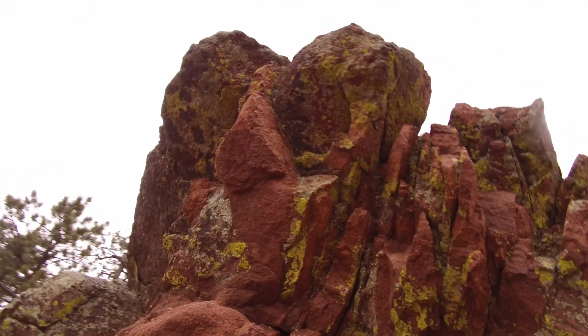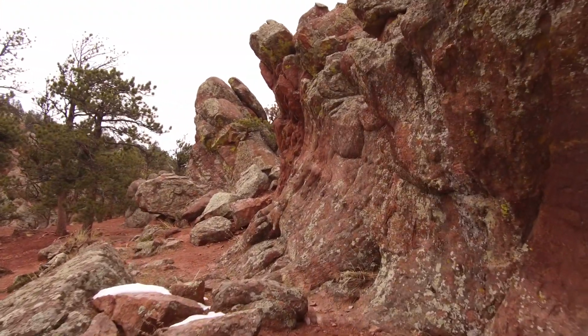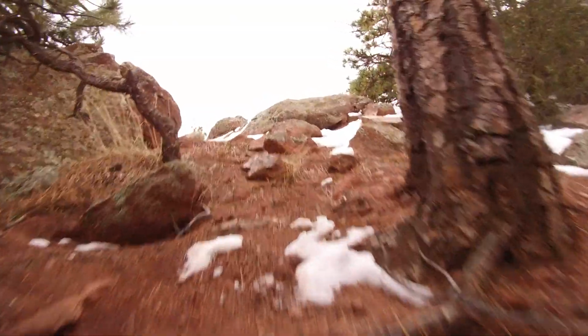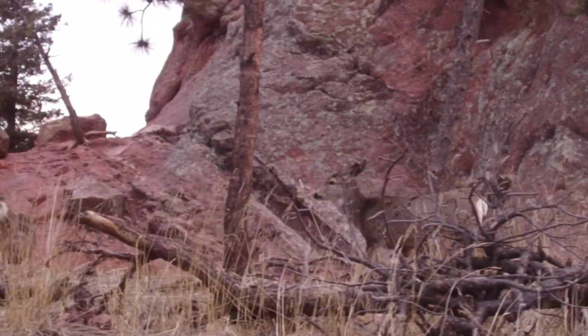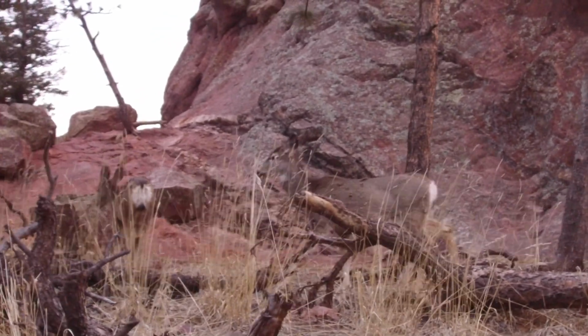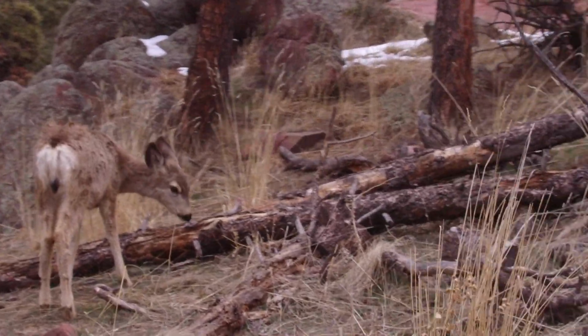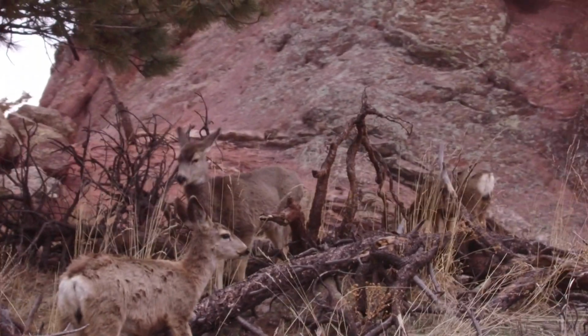So now that it's daylight, let me show you guys around. Yo, I'm super close to these deer. Oh, that's so pretty. I saw these guys earlier when I was waiting for the sunrise. I think that's a baby one right there. Yeah, there's a mother right there.